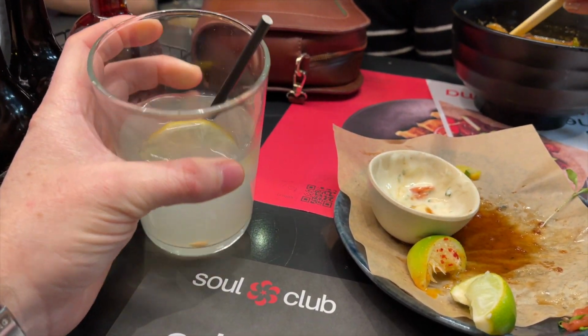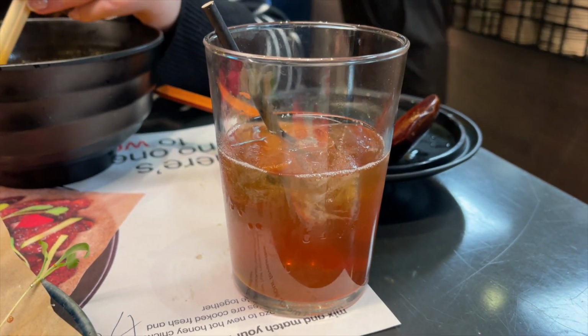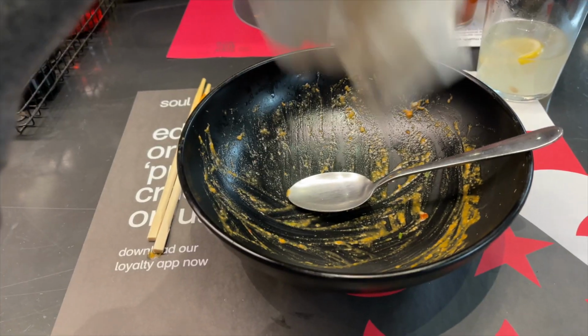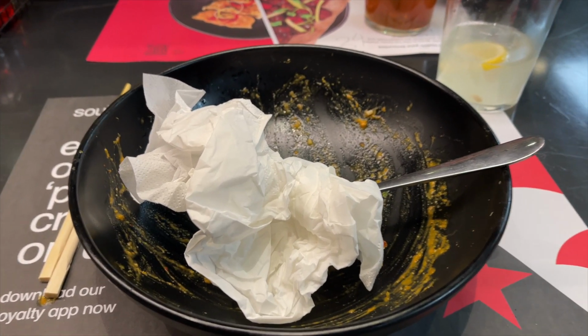And like, WTF at their massive push of vegan chicken in their starters and mains. So definitely recommend trying it. I just think they need to nail down the texture, and then you've got something absolutely amazing.